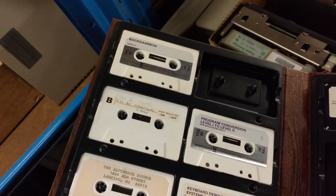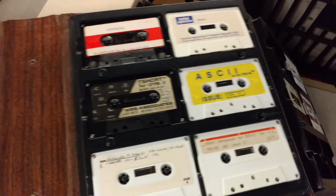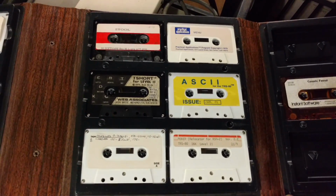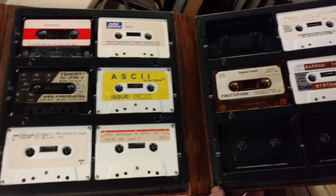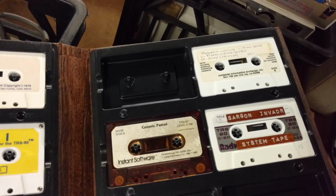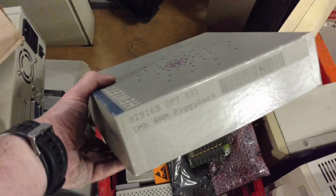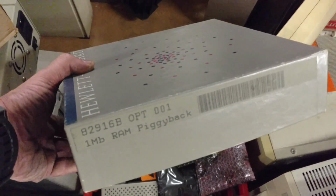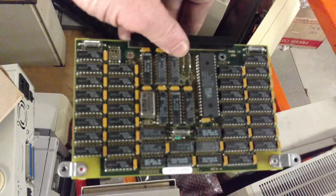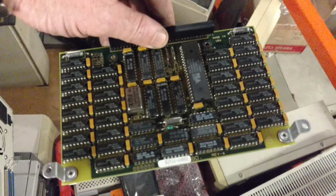It's terrific. Backgammon. Nice. Z-Tool. Anyone remember Z-Tool? ASCII for the TRS-80. What, the Trash 80 didn't come with ASCII? Or was it a game or something? I don't know. Cosmic Patrol. Sargon. Invader. System tape. Gold. And how much would a 1 meg piggyback RAM expansion board cost for whatever HP product that is back in the day? It's probably invaluable to someone, right? Surely.